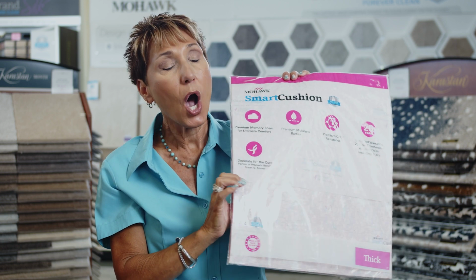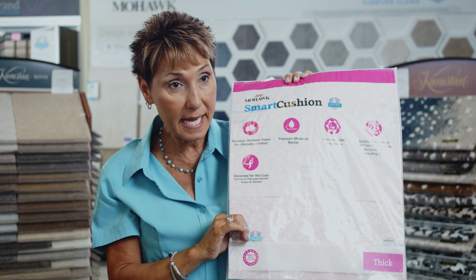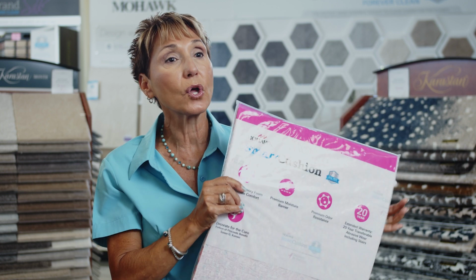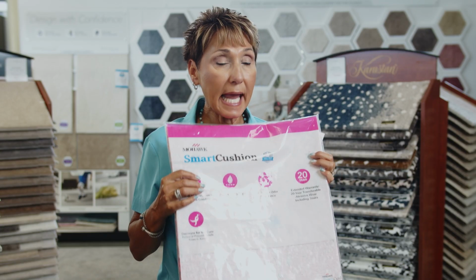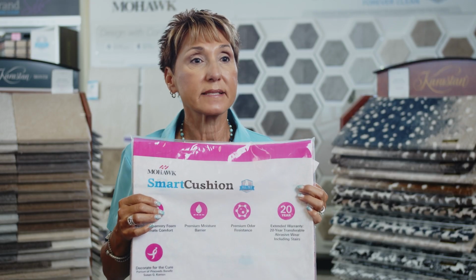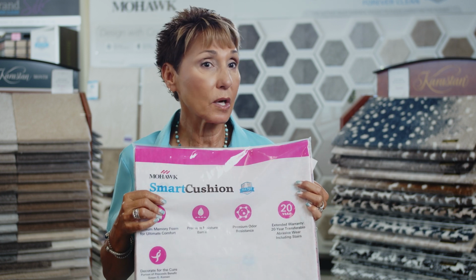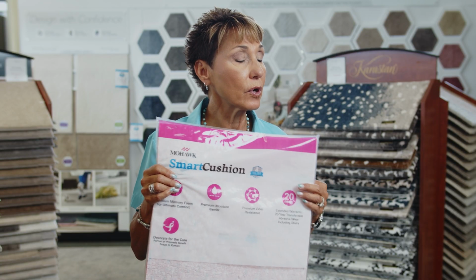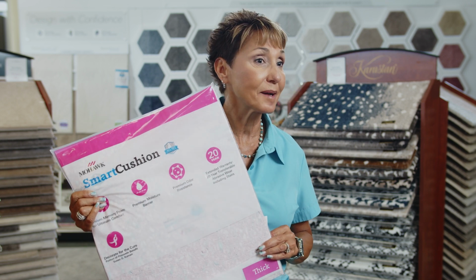So really, padding is key. Also, the quality of the padding is key to how long your carpet will last, which benefits you as well. So these are things that you want to look for when you are shopping for carpet as far as pet-friendly applications go or products go, and great choices. So make sure you get a good quality pad and a carpet. All these carpets carry pet warranties, which have never really been offered before, and you're finding more of them on the market. So great choices when it comes to carpet.